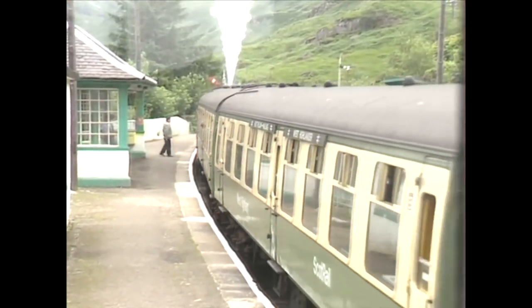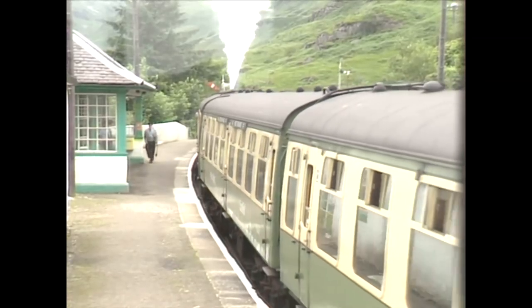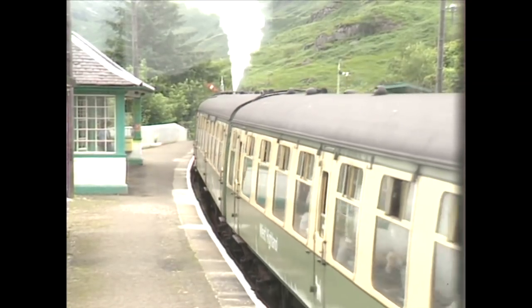Glenfinnan Station, and the exchange of tokens signifying the end of the 12-mile section from Annet Sidings.